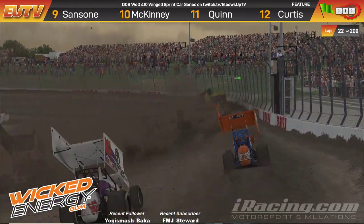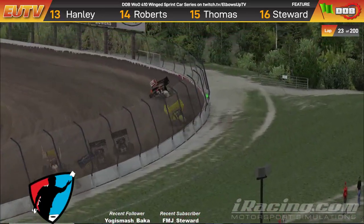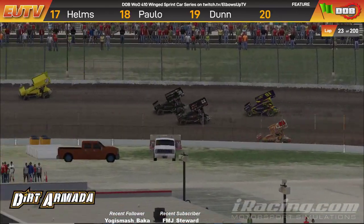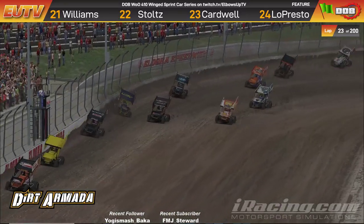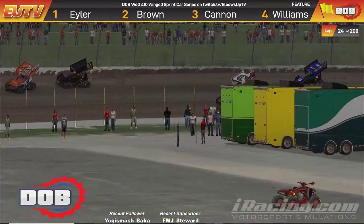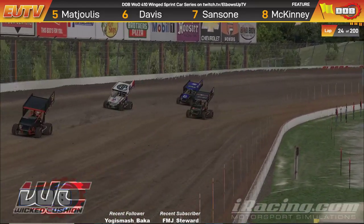Brown with a decent start there. You can see, here comes Cannon up the inside. He's going to make the pass on Mason Hannigan for third. Hannigan's going to battle back, using the middle of the racetrack. Cannon working the top. Ooh, contact there with Hannigan. Oh, no. Unfortunate turn of events brings out the caution once more.